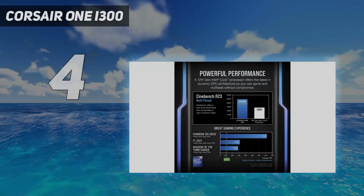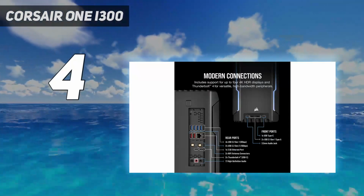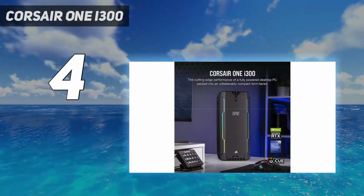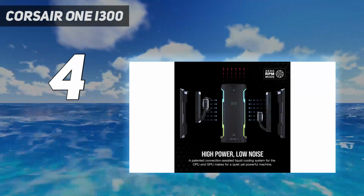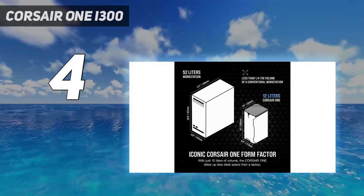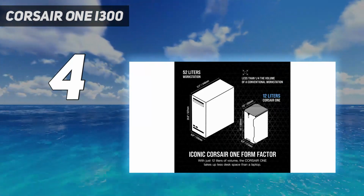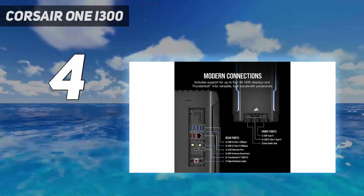Corsair One i300. In some ways, the Corsair One i300 is a console-like pre-built PC. It takes up very little space on a desk with a 6.93" by 7.87" base that rises slightly taller than an Xbox Series X. But in that metal chassis is a set of top-end components, including an Intel Core i9-12900K, NVIDIA GeForce RTX 3080 Ti, 64GB of DDR5 RAM and a 2TB PCIe Gen 4 NVMe SSD.